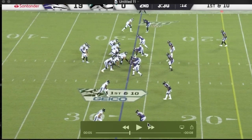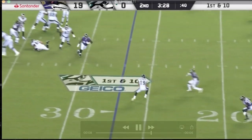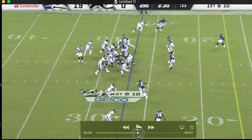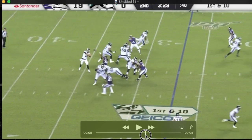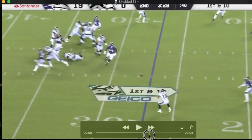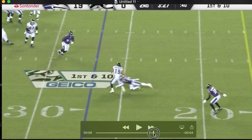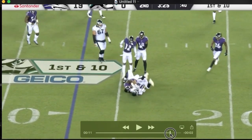Here they send Cyrus Jones on a blitz. Tim does a great job beating this guard inside. Watch Tim. That's just easy. Good overhand swim. Good pressure on the quarterback. Ball comes out quick. You see Elliott come screaming down the field. Throws his body at the ball carrier, and there's Mac chasing the play down.